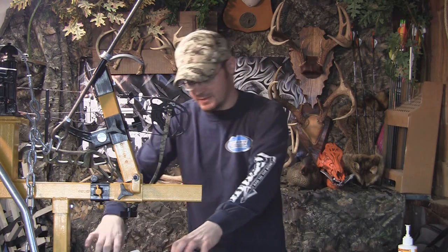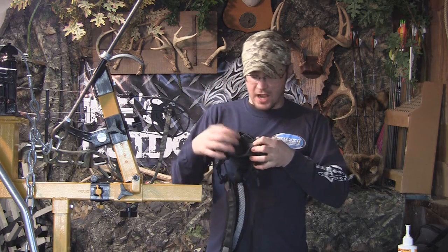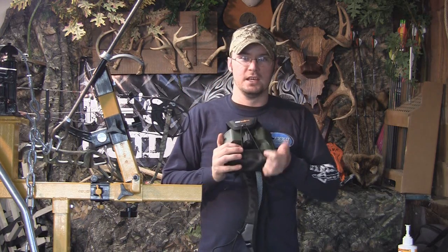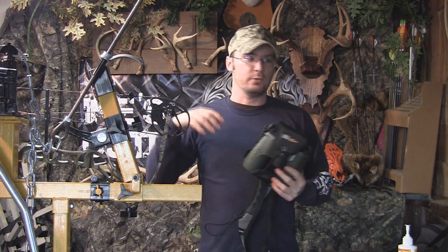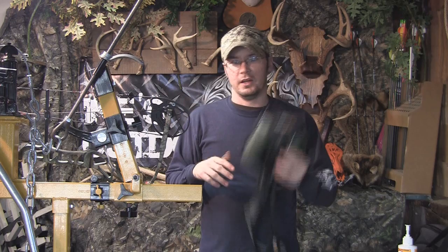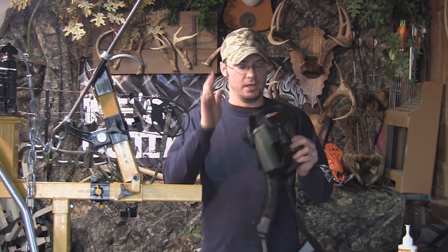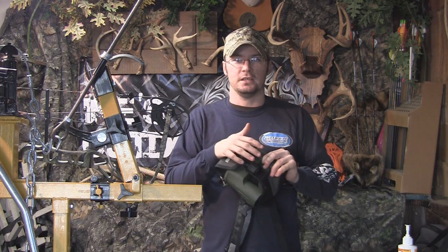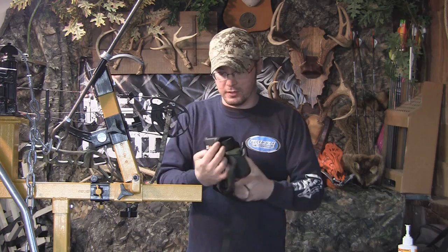So S4 has that. We also have from S4 the Lockdown, and this right here I think was one of the most useful products that I used all year long. It was comfortable, fit me good, and I was running up and down those hills when we were hog hunting, and this thing held my binoculars secure against me, protected them, kept them in good shape, and probably one of the best products for the money that I bought all year long. So really liked the products from S4.